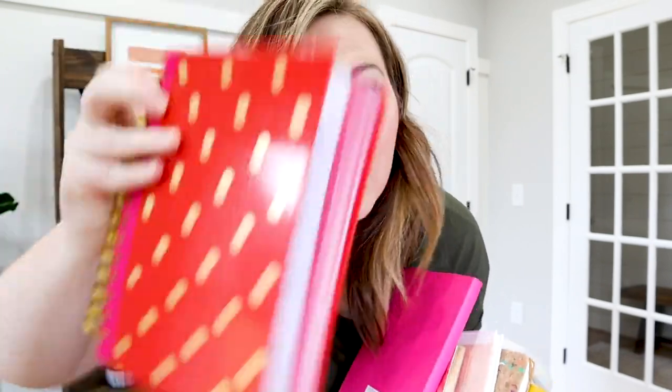Those are literally just the notebooks that I have in my office. There's notes in this notebook. There's notes in this notebook. There's notes in this notebook. There's notes here. We've got notes here. We've got notes here. And the list could go on and on.